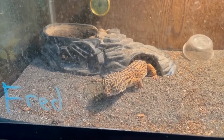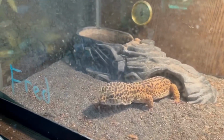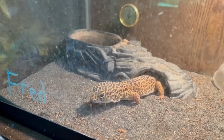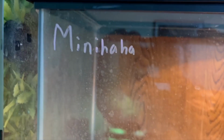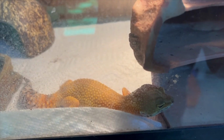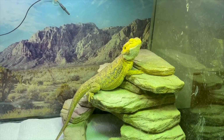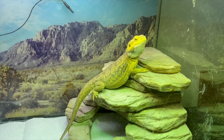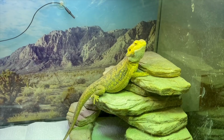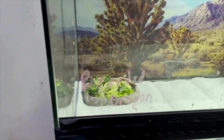And here we have Fred. He is a leopard gecko. And this is Minnehaha, which is a leopard gecko. Just chilling out in the sun. Not the sun, but the light. And this is Venus, basking in all of her glory. And she is a bearded dragon.